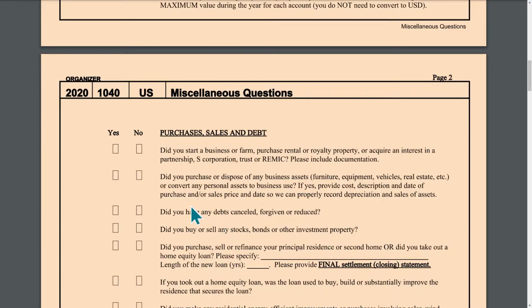Right. Next one is about debt cancellation. So if you had debts canceled, forgiven, or reduced, this is important because it actually can be considered income on your taxes. So again, we're happy to jump into that more with you, but you'll want to note yes if that did happen. Similar is another common one we see: did you buy or sell any stocks, bonds, or investment properties? So again, you generally will get the 1099-B for this when it comes to stocks and bonds, and we'll want to see that documentation with your return as well. So check that yes.